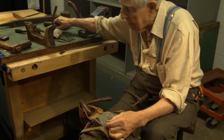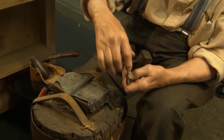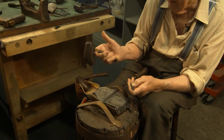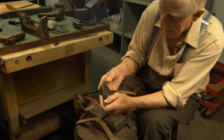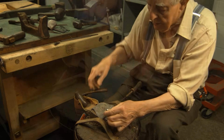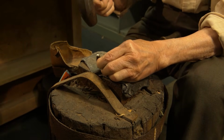By the way, that one in particular, you can see where the wear of the user's thumb has worn it away, and we have several hammers like that to show how much wear these things have had. So here we start. Bouncing, you see.